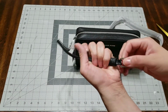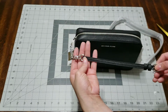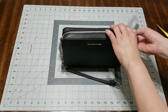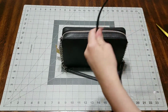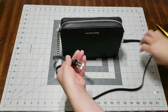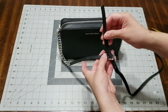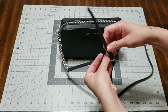And here I'm showing you the little, it actually has 3 different settings on it. So there's 3 holes on there to make it longer or shorter. You can wear it however you want. I prefer to wear it like a crossbody bag because it's easier, especially when you have kids and you have to like throw your bag on and just run with it. So I decided to purchase this one, and I'm going to go ahead and put it on the middle setting, and the middle setting was perfect for me.